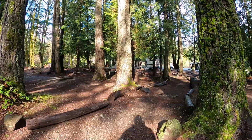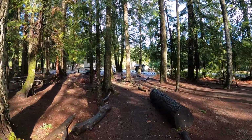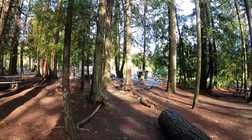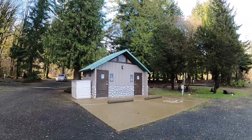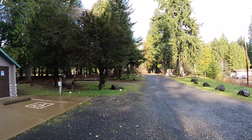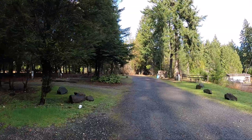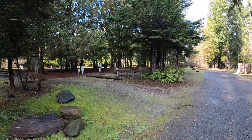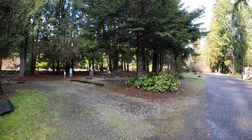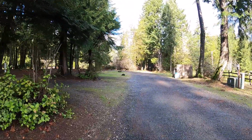Definitely it would be road noise here, but I think I could live with that. So this is the camping section. Got their own bathrooms. Oh, actually there's hookups here too. So these sites look pretty big. So these are for RVs also.